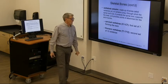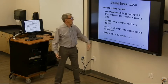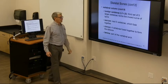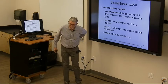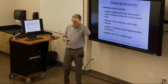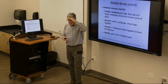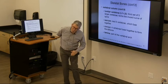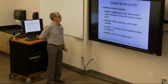Okay? Yeah, because you have C1 through C7, T1 through T12 are the thoracic, and then L1 through L5 are the lumbar vertebrae. Most damage tends to happen to your neck and your lower back. The ribs help hold the other guys in place, so you're less likely to damage a disc in the middle than you are in the lower back where there's so much movement and pressure, or in your neck where there's tons of pressure too.